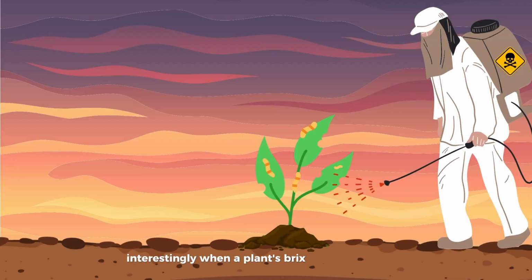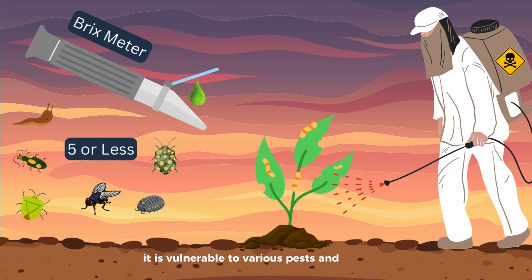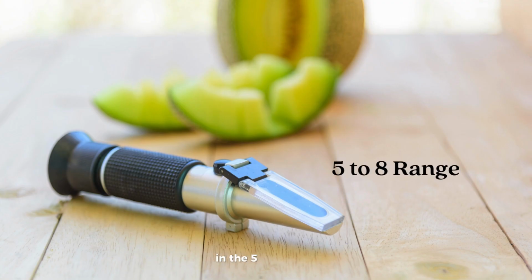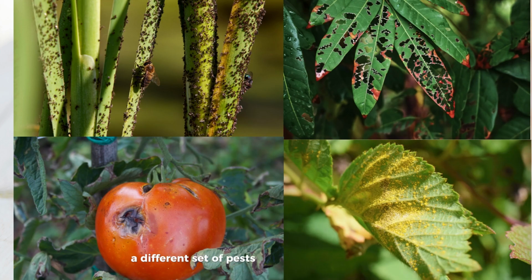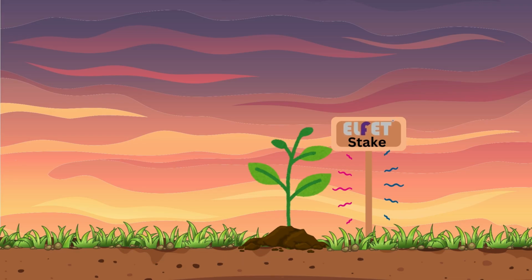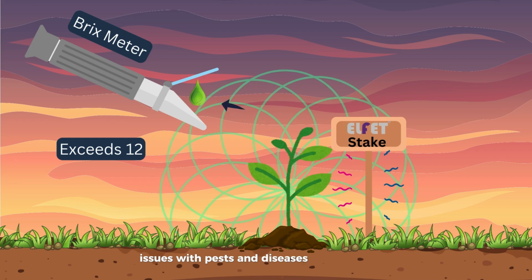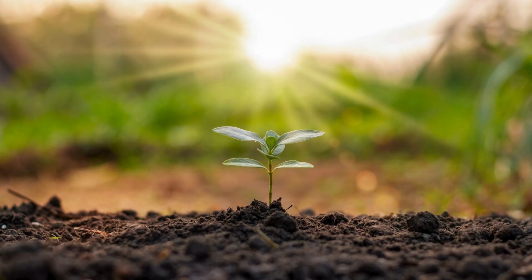Interestingly, when a plant's Brix level is 5 or lower, it is vulnerable to various pests and diseases. In the 5 to 8 range, a different set of pests and diseases may emerge. However, within the 8 to 12 range, plants are significantly less susceptible to these threats. Once the Brix level exceeds 12, issues with pests and diseases vanish entirely.